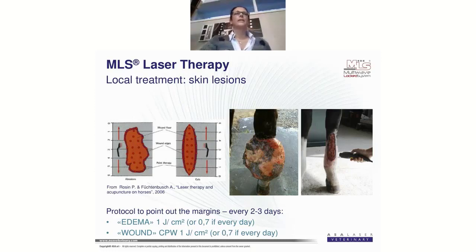So, some cases for skin lesions. We had this yearling with a very bad situation of granulation tissue, which was surgically cut away. But afterwards, there was not a good blood supply, and even with the dressing and bandages, the skin didn't want to close.